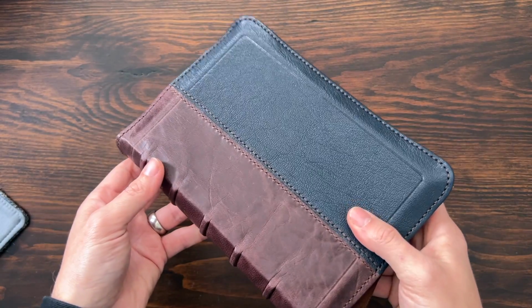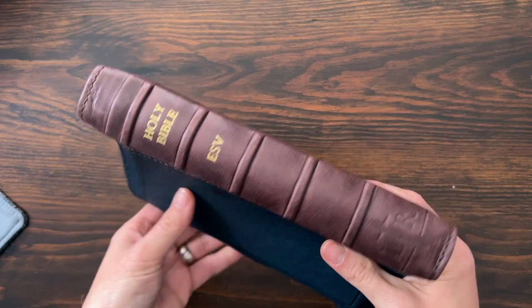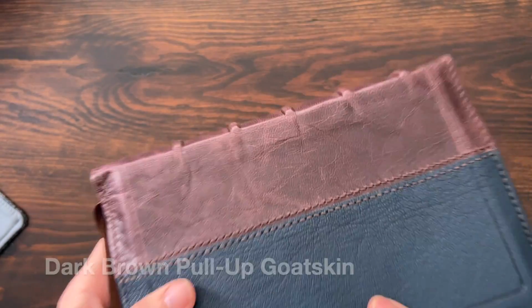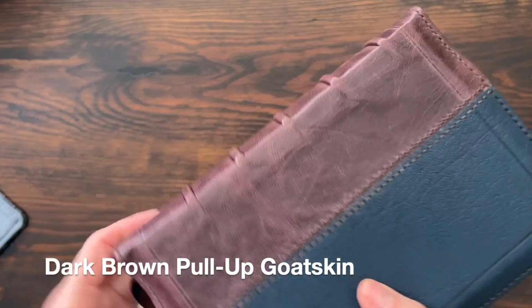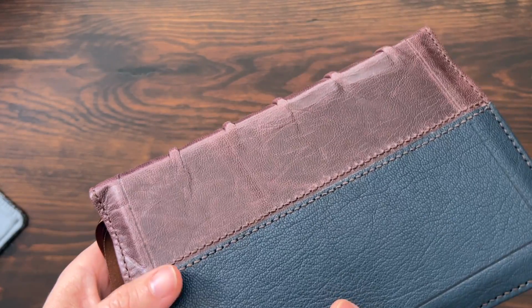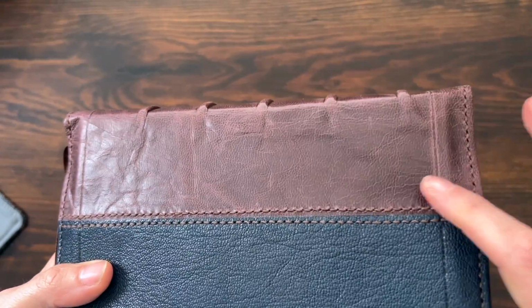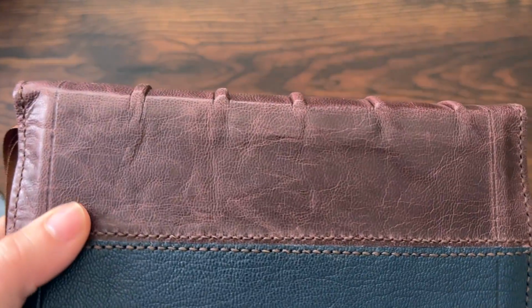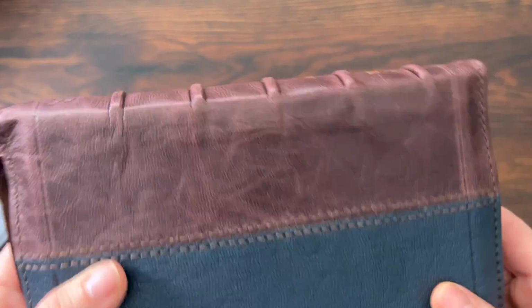Again, I saw this on the Logos Instagram account, and when I realized it was an ESV Personal Reference Bible, I was like, I have to have this. So cool story here: this leather on the left, this centerpiece, is called a pull-up goatskin. A dark brown pull-up goatskin from Siegel Leather. Siegel is a company that a lot of rebinders work with to source their leathers. Many people have heard of pull-up cowhide, but this is a goatskin pull-up. It's very, very smooth. The texture, you see that in there, really unique. It's going to probably wear in and age a little bit over time, but it looks really nice.